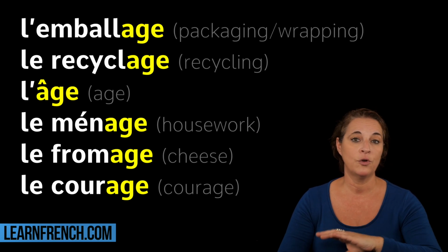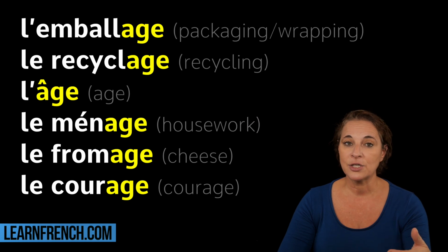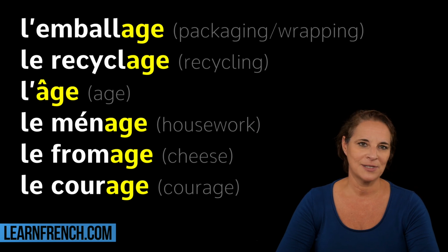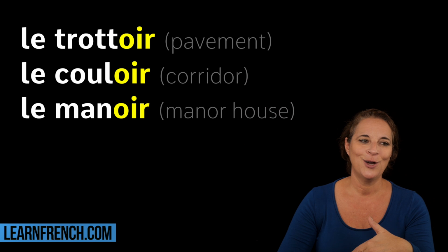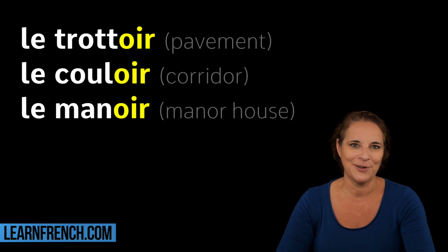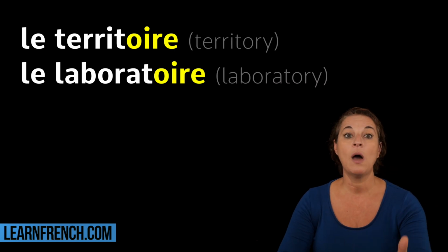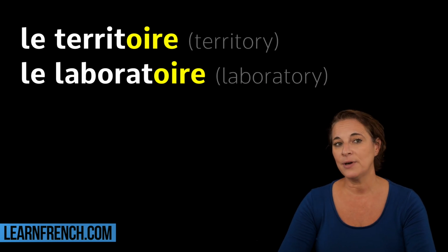L'emballage, the wrapping. Le recyclage, recycling. L'âge, the age. Le ménage, the housework. Le fromage, the cheese. Le courage, the courage. They're all masculine words. Words ending in oire, le trottoir. That's the pavement. Le couloir, that's the corridor. Le manoir, the manor. But have a look at oire with an E as well. That is masculine. Le territoire, that's the territory. Le laboratoire, that's the laboratory.